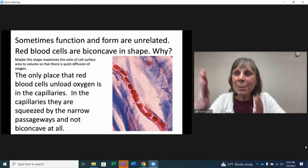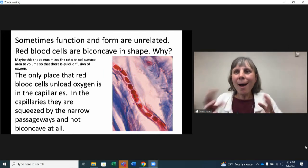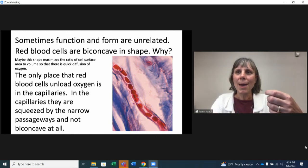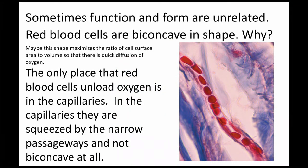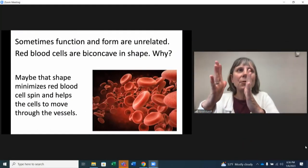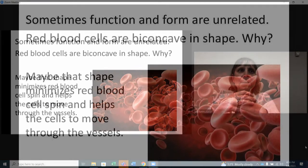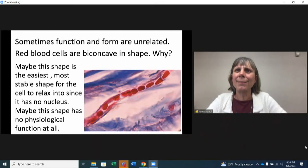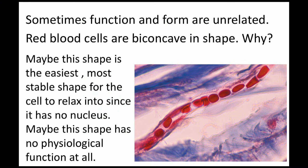And the one place in our body where oxygen is unloaded is from the capillaries to the surrounding tissues. And it is in this place in the capillaries that we see that biconcave shape is not maintained. So it's a great hypothesis, but we don't actually have a lot of evidence for it. Another hypothesis is that maybe that biconcave shape minimizes the red blood cell spin and helps the cells to move through those vessels. But again, we see that that biconcave shape is not maintained in those capillaries.